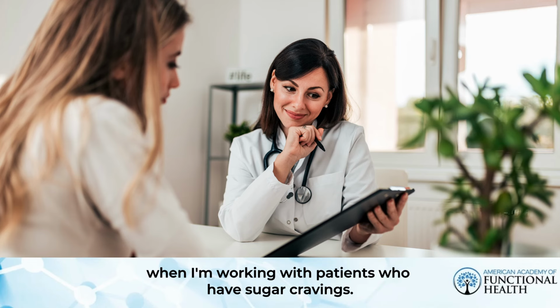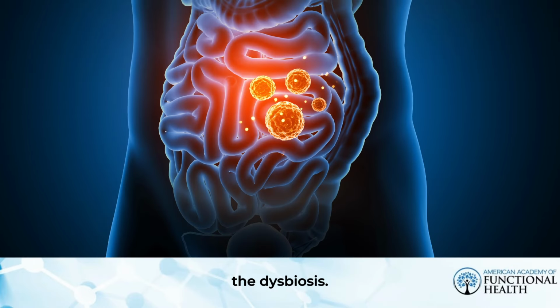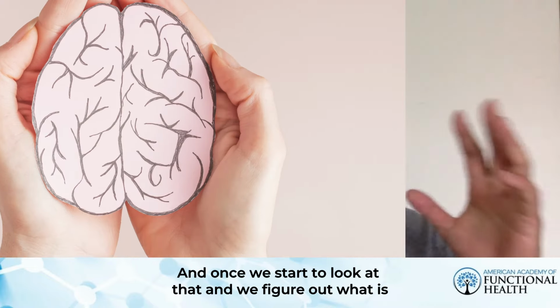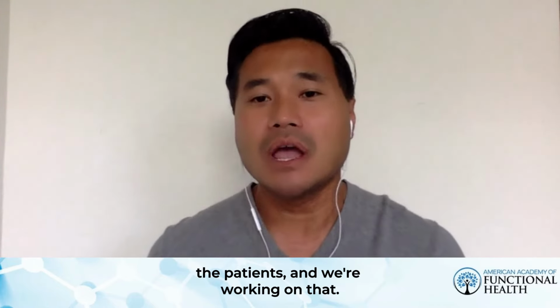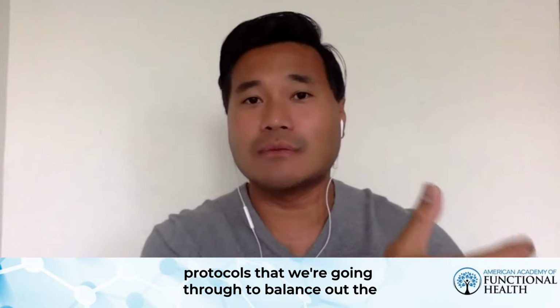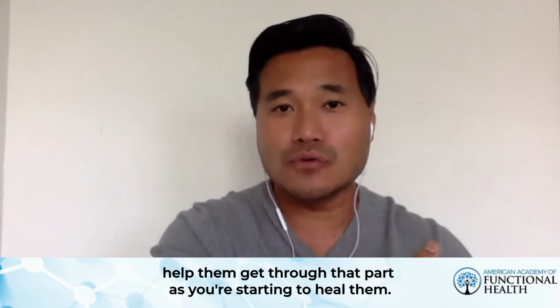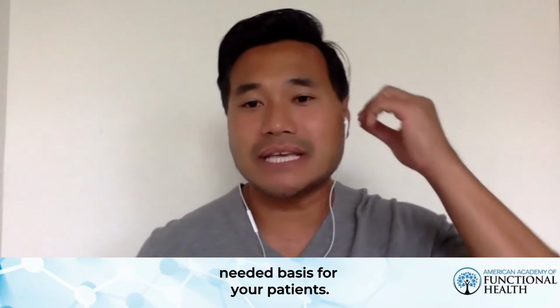This is my approach when I'm working with patients who have sugar cravings. As we mentioned, we want to go into the underlying causes, right? So this is the blood sugar imbalances, the dysbiosis, maybe the mental emotional components. And once we start to look at that and we figure out what is the major underlying cause for the patients, and we're working on that, I use these supplements as they're going through whatever protocols we're going through to balance out the blood sugar, to balance out the microbiome. So this is going to be as needed for your patients to help them get through that part as you're starting to heal them. Once they are healed, then you can use this more on an as needed basis for your patients.